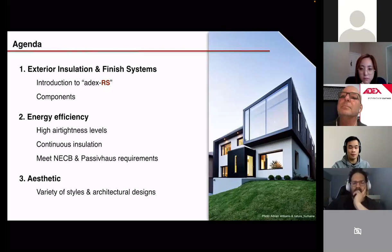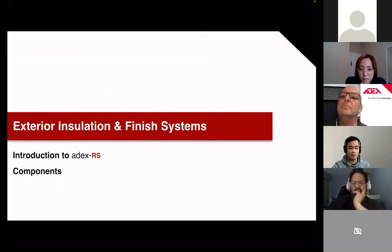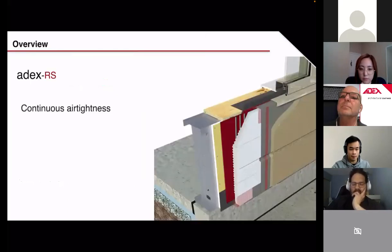And in the middle, we're going to talk about energy efficiency and how EIFS can help you to meet NECB and Passivhaus requirements. And then, of course, the aesthetics, the sexy part. We're going to get into that too. So let's get right into it here. We're going to give you an overview of the RS system.